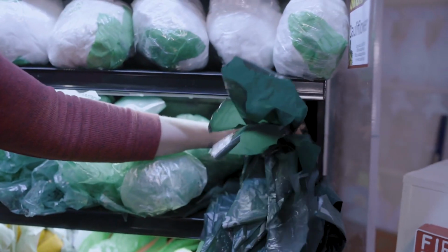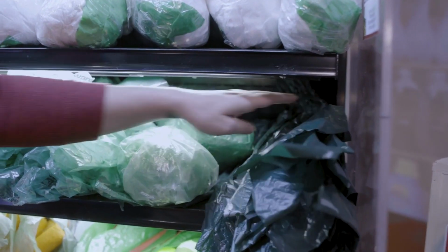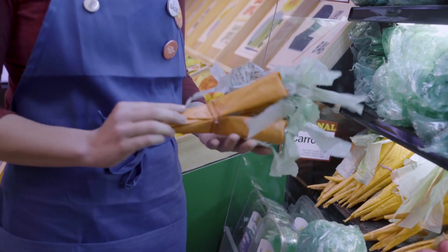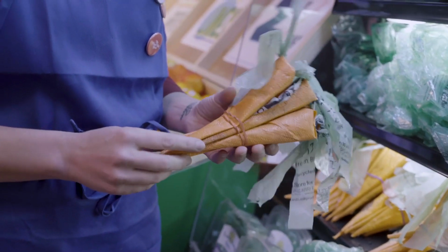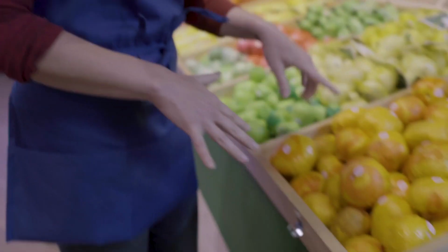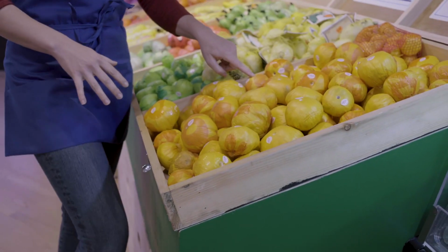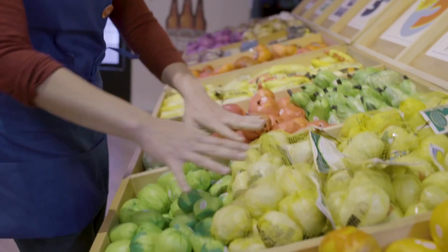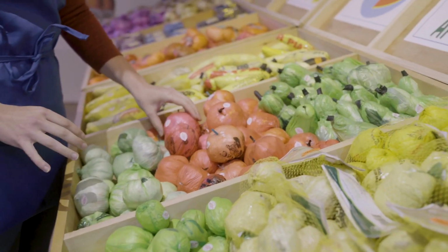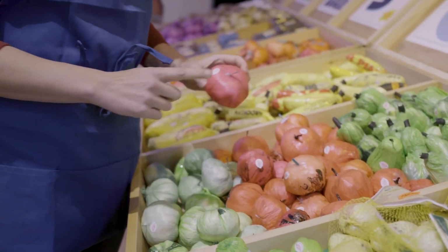This kale is mostly from LL Bean delivery bags. Bell peppers were a real challenge. So many curves. This was actually like a yellow plastic tarp I found in a dumpster construction site, and we turned those into carrots. A lot of these orange bags actually came from Toys R Us. Limes, lemons, citrus, apples. You know, we put a little bit of straw in there as a stem.